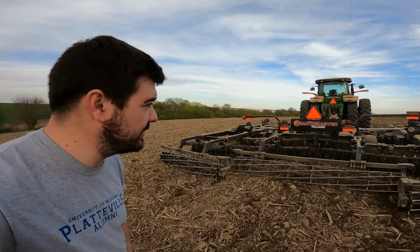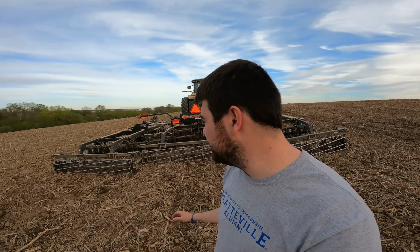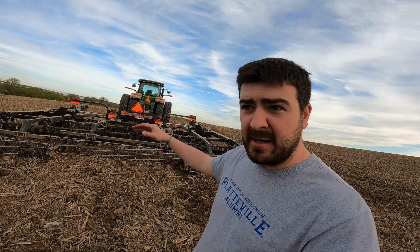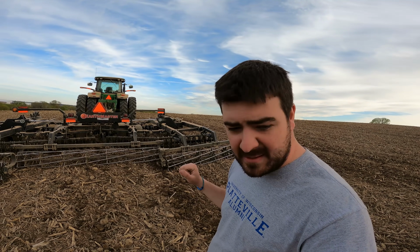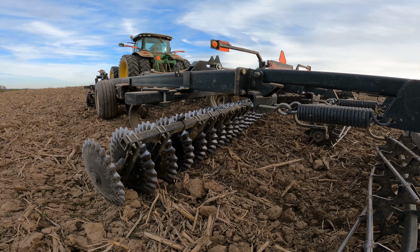So Dad's done the majority of the work with this. I try to drive anywhere between 5 and 7 miles an hour. What I found and tested out is that if you drive too fast with it, the wings will start to bounce and you'll get ribboning, which is basically like humps on the ground, and it really makes it rough for driving across in the future. So I always try to stick right around 7 miles an hour, and I found that it really does a good job at smoothing everything off. So we're gonna keep rolling.